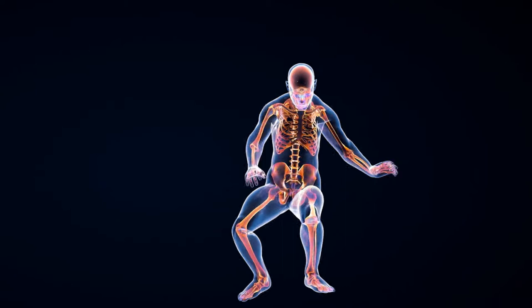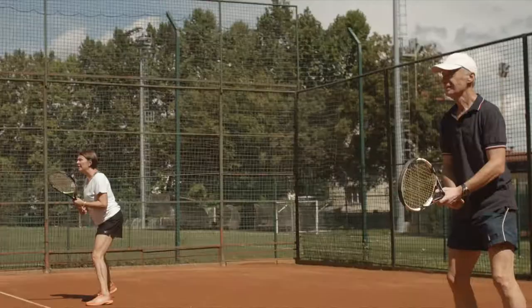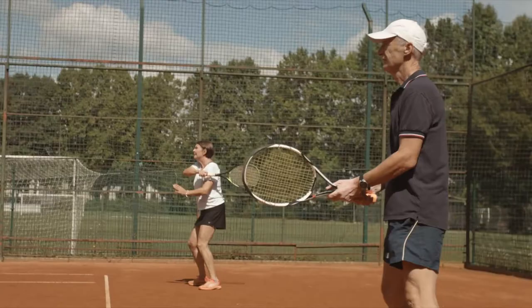Our skeleton supports our muscles, ligaments, and nerves. It also protects our organs, but it is much more than just a scaffold. It is a living organ that is very dynamic. It is designed to absorb impact and can flex and stretch as we move.